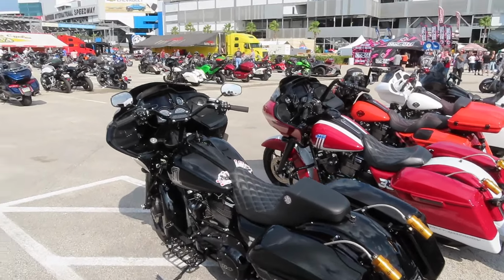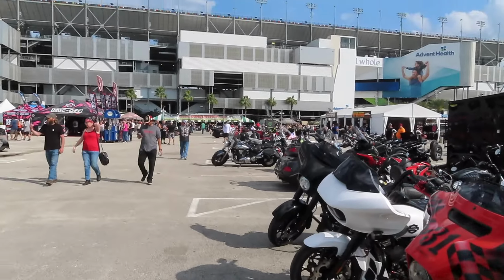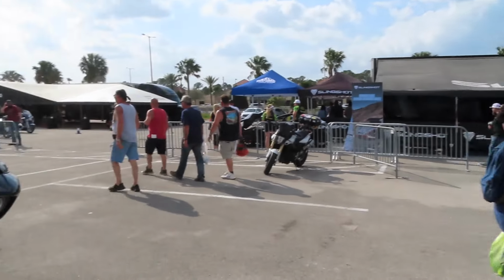Beautiful day. It's literally 90 degrees out here today, guys. It's so hot to ride. Like, I wish I would have wore shorts today. I hate riding the Harley in shorts, but I definitely needed to wear them today because it is so hot, especially when you're stuck in all this traffic. Traffic down here is insane.